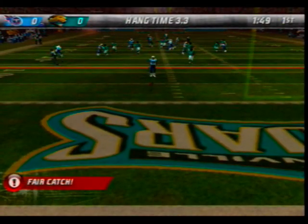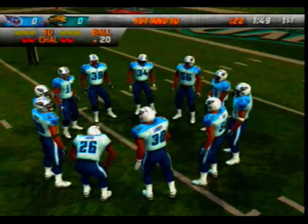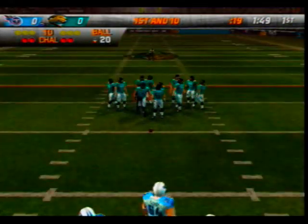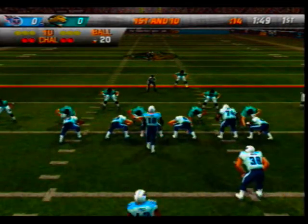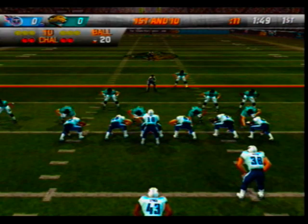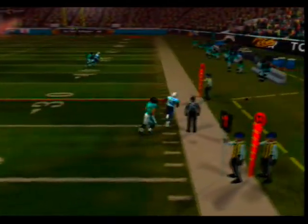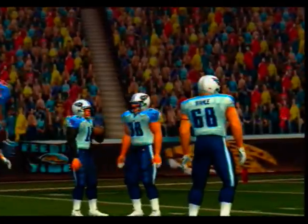And he waves for the fair catch. First and 10. Ball on the 20-yard line. The Jaguars come out in a nickel package. With the pass. The pass falls incomplete. Lynch was the intended receiver on that play.